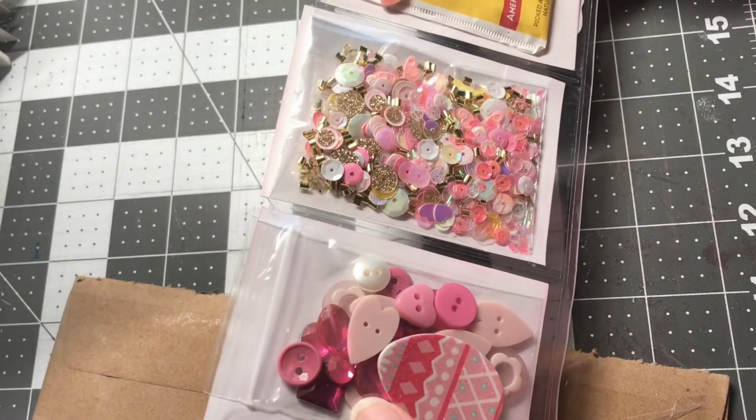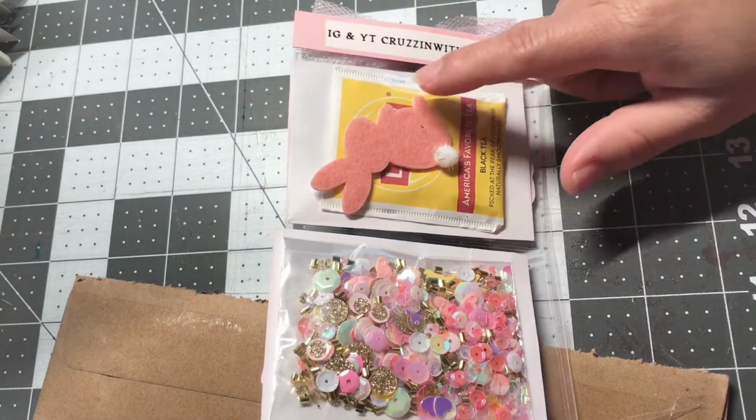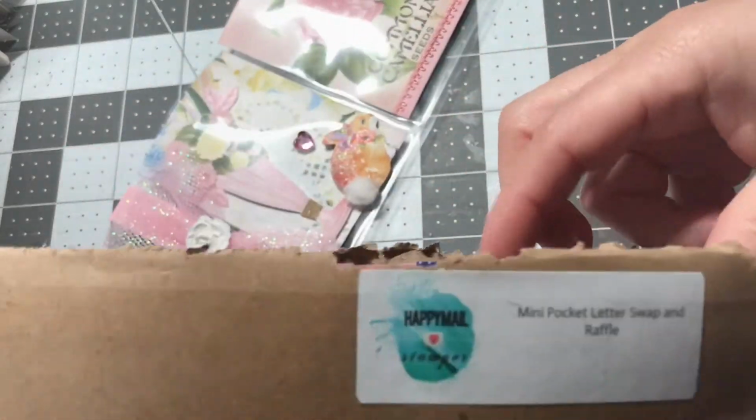So then she put some buttons here, some pieces of sequins, a T, which was one of the requirements, and a little sticker right there, a bunny sticker. How cute! This is so cute. Thank you, Crystal. And thank you, Joanne.